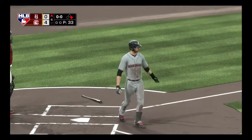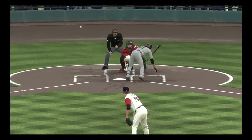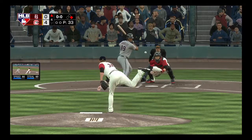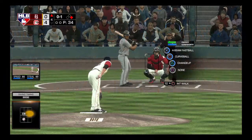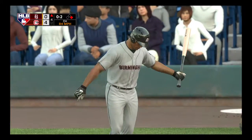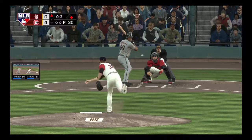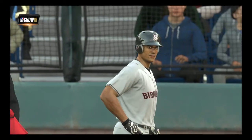And sometimes when you're down like they are, you've got to find a way to spark your offense any way you can. Now they've got the leadoff man on base and the starter working from the stretch. We'll see if this ignites them a little bit. Eduardo Gonzalez swings and misses there, so he's down 0-1. Oh, got him to swing out of his shoes on that one. 0-2. Now the fastball is right by him as he swings and misses for the first out of the inning.